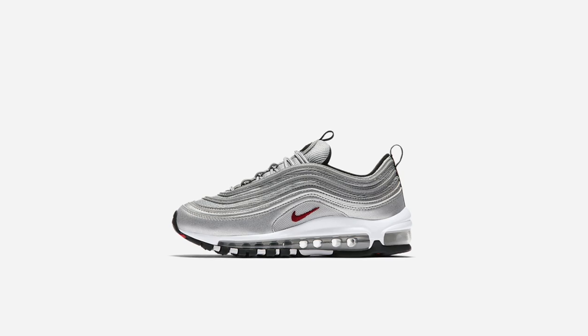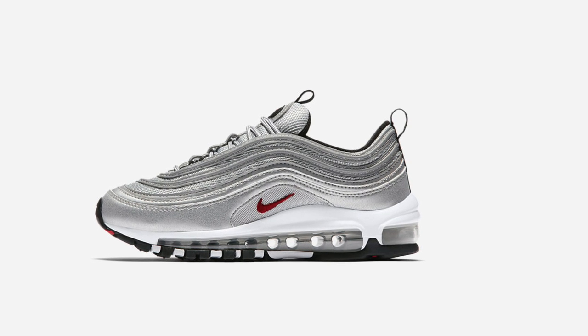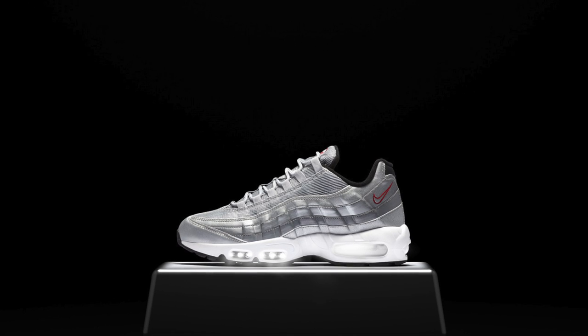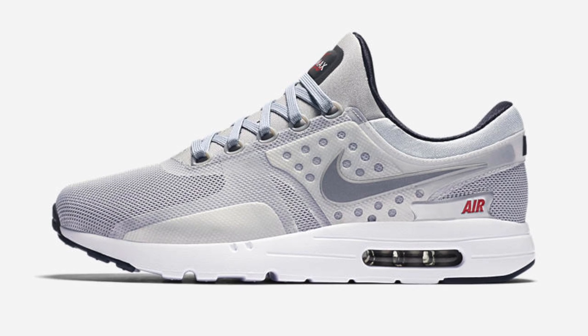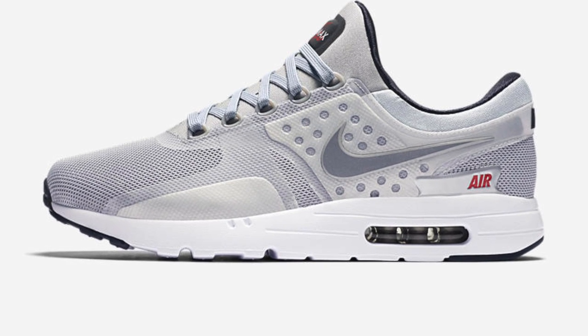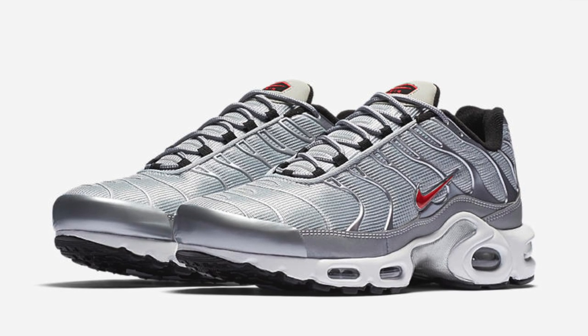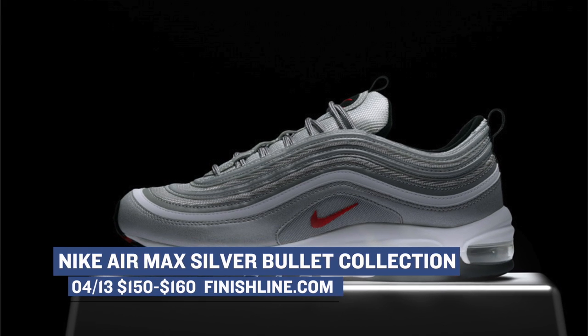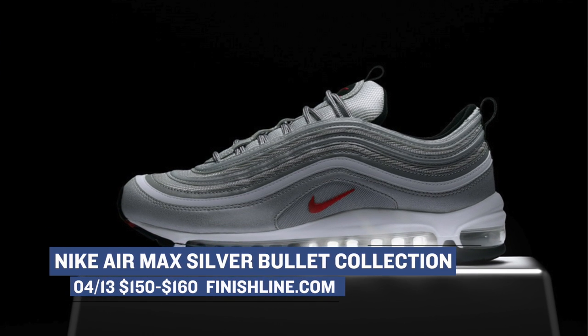Anyway, Nike dropped the Air Max Silver Bullet Pack today, which were all inspired by the Air Max 97. In addition to the 97, the pack included the Air Max 95, which is my favorite, and included the Air Max Zero and the Air Max Plus. The pack dropped in both men's and women's sizes, all of which rocked a metallic silver shaded upper. As of this video, there were very few pairs left, so if you do want to cop a pair over at Finish Line, you better hustle up and make sure you make that happen.